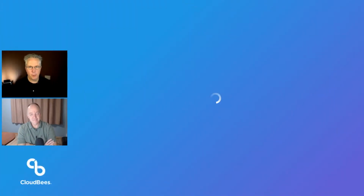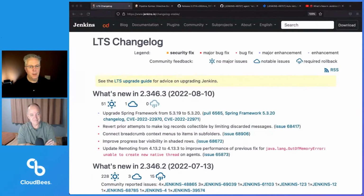Let's take a look at the changelog for this last of the 346 line. And fortunately, and this is what we would expect, especially in the last of an LTS line, it should be fairly short. It should not be a super long changelog. And this time it's short. There's 5 items, if I can count correctly. But that first one is interesting. It is.